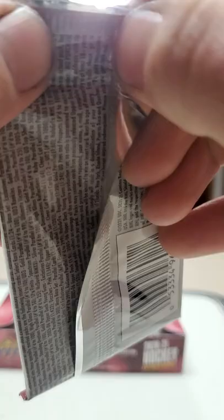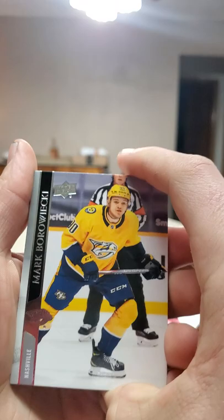Pack 8, maybe. I don't know why these packs are a lot harder to open than usual, or I'm just becoming a little bit of a wimp.